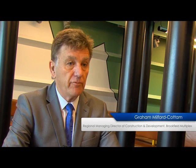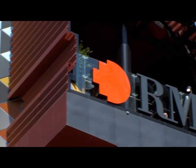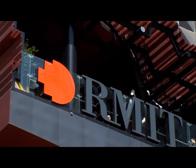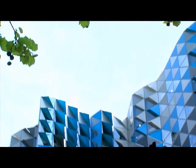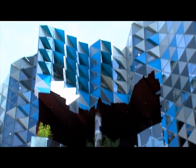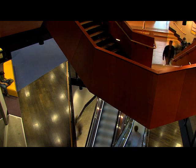Great group of people, full of collaboration and enthusiasm. Fantastic support we got from RMIT, and the collaboration we received with the architects, all underlined with a fantastic group of subcontractors that we employed to do the work. Just all melded together to give us this wonderful outcome.